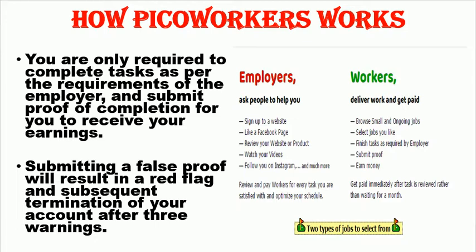So get prepared. After you finish with your task, you just submit a proof, and then your employer will look at the proof. If it's a valid proof, you are paid. If it is not, you will not be paid. And let me warn you that if you are the type who is fond of providing false proof, then your account is likely to be banned or closed down.